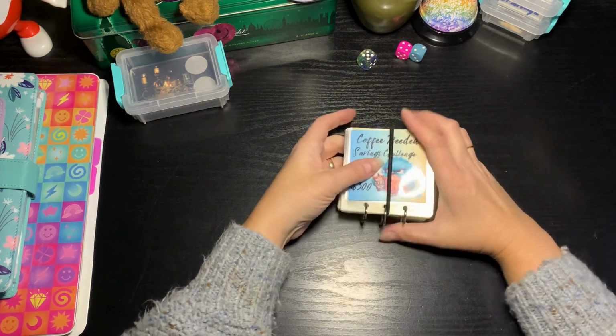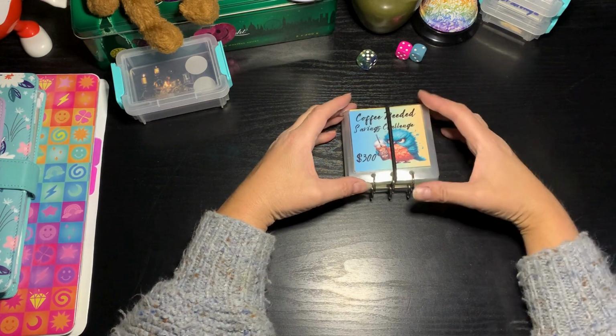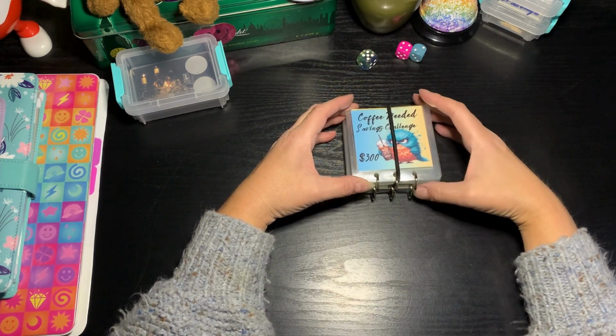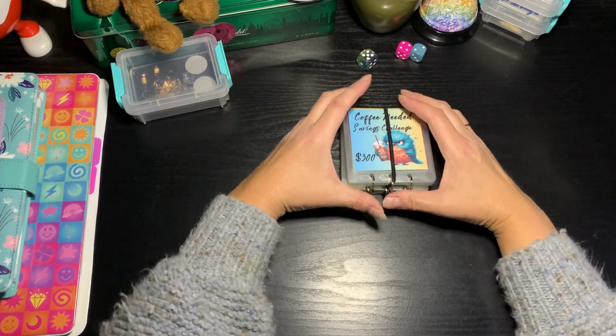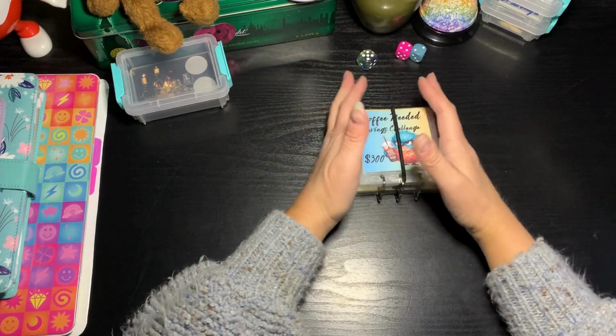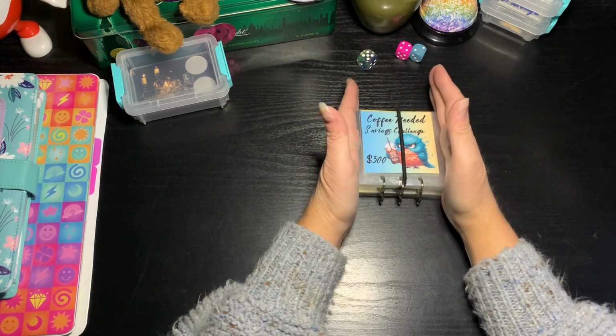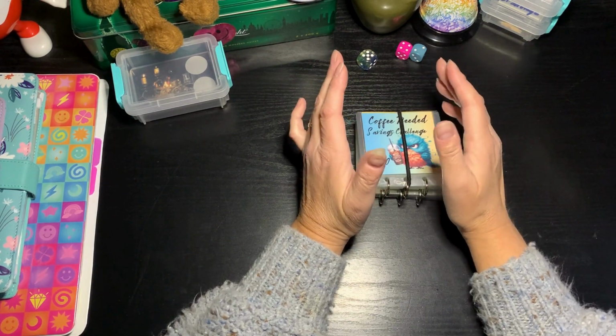I've become quite addicted to these little binders. This is the one I showed you last time. This one's Coffee Birds. Because I know myself, I'm a coffeeaholic. And these were just so cute, I had to design one. But I designed another mini book. They're the same size, but I did it slightly different.